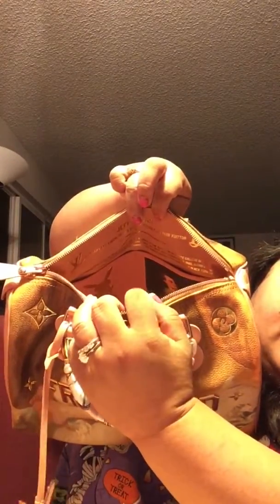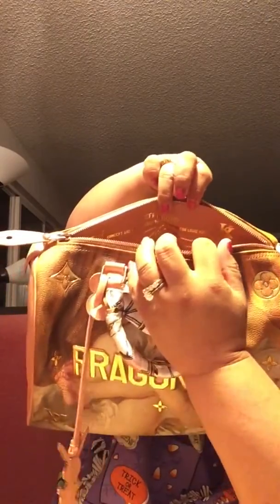It's the name. There is a name there, a story about Jean Fragonard, and then in here are two pouches with the name Jeff Koons, a picture of Fragonard, and then another pouch. This is a very delicate bag.